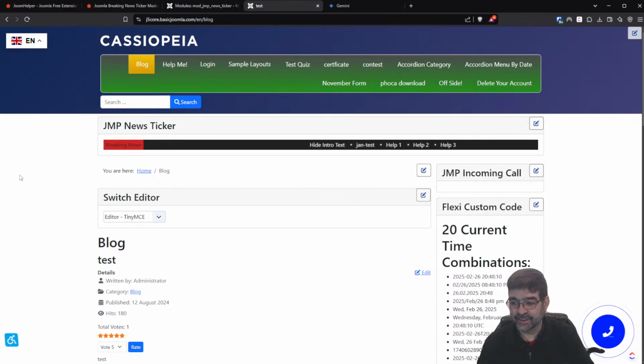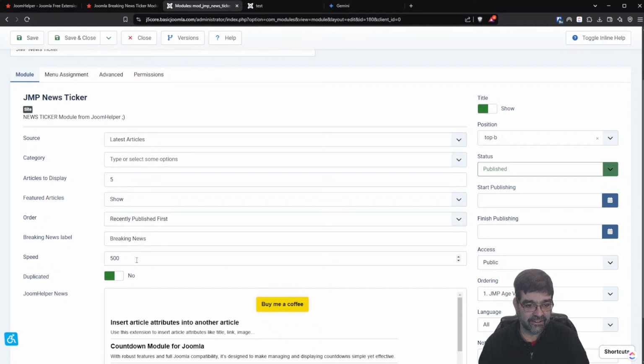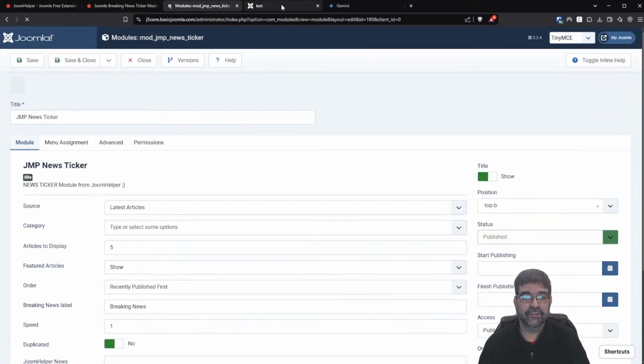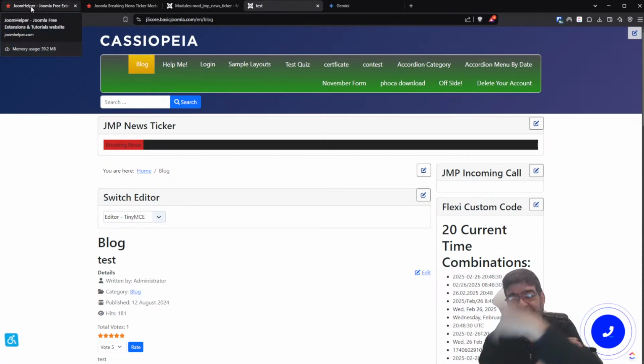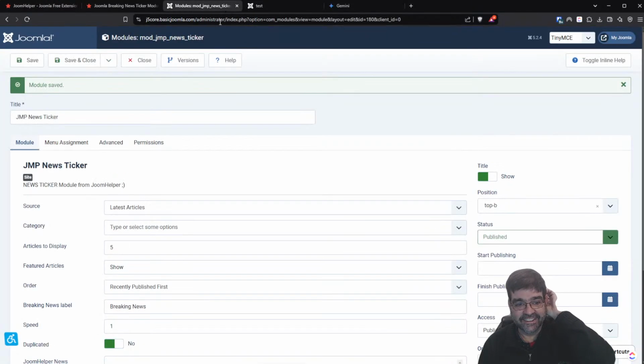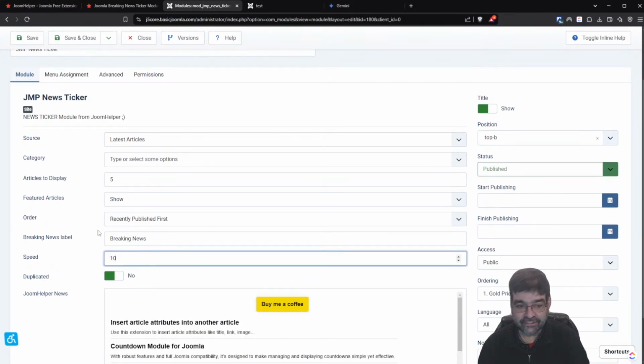Breaking news. Yeah, it's going to break when it hits the side. So obviously 0 is just automatic. Let's just go 1. Let's see what happens. 1 pixel per second. Okay, this is going to be slow. Oh, okay. All right. I like this. I like this. Let's do 10 pixels.